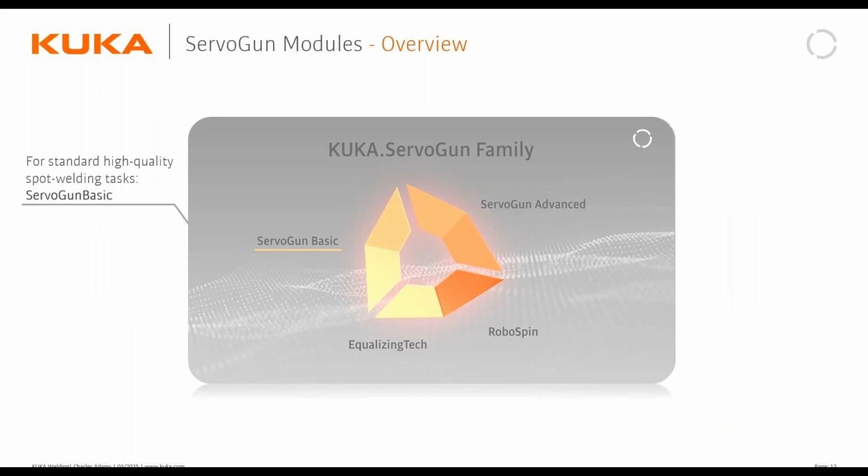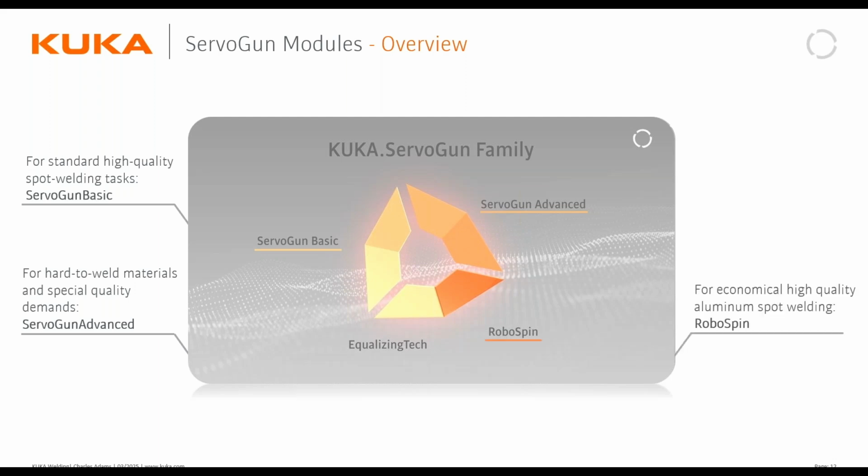So we really have 4 different packages for spot welding. We have Servogun Basic, and that is for anything position based. Still a lot of functionality in this. Servogun Advanced, maybe for your harder materials, maybe some aluminums. Maybe you need to do dual force. A lot more functionality here, but there is more complexity in initial setup. RoboSpin, this is one thing that we do really well with aluminum spot welding. And again, we'll get into this in a minute. And Equalizing tech, where we can deal with maybe a little more cost-effective guns.